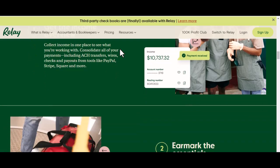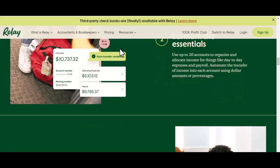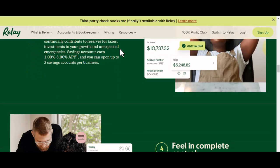The Pro plan also gives you the ability to manage your finances with an unlimited number of users. This is a game changer if you have a team that needs to access your business's finances. So, is Relay Bank's pricing really free? For a lot of businesses, yes, it absolutely is.